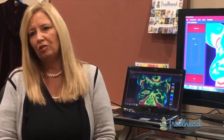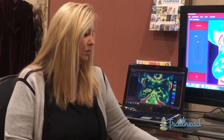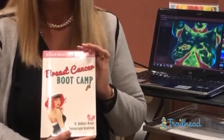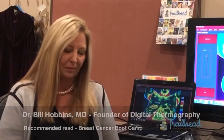Well, we originally chose to really focus on breast thermography due to Dr. Bill Hobbins, who, here's his book, Breast Cancer Bootcamp. Dr. Hobbins was the founder of digital breast thermography. He was also our mentor here at The Naturopath. He passed away recently, and he was in his 90s. He actually worked with us and did reports up until about 2012. He wrote this book in 2013. This is really the Bible of breast thermography in my world.